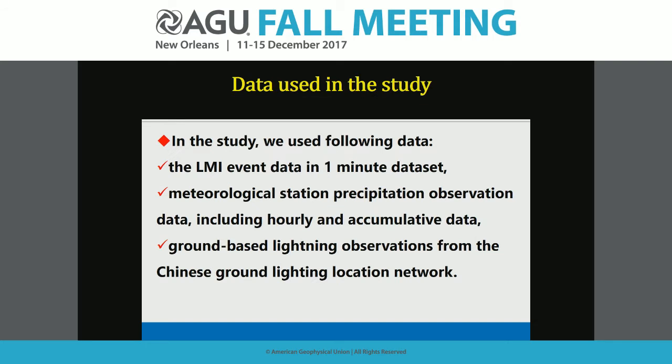In this study, we used the following data. First, the LMI event data in 1 minute data sets. And second, the meteorological station precipitation observation data, including hourly and cumulative data. And three, ground-based lightning observations from the Chinese ground lightning location network.